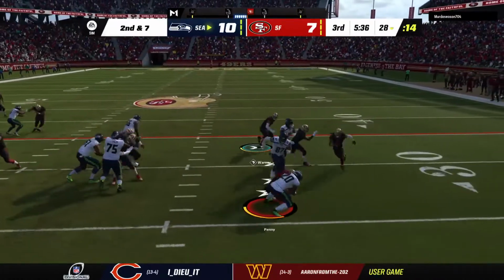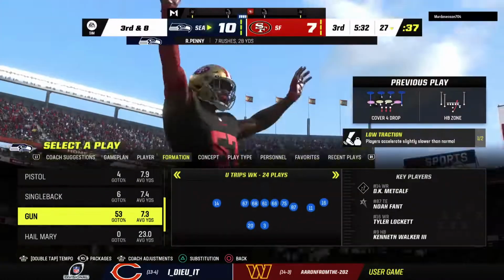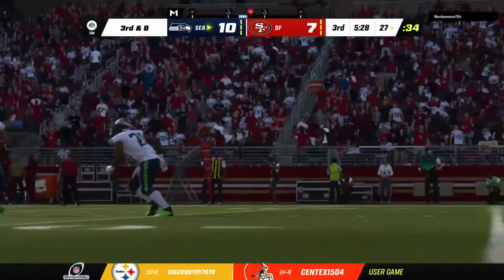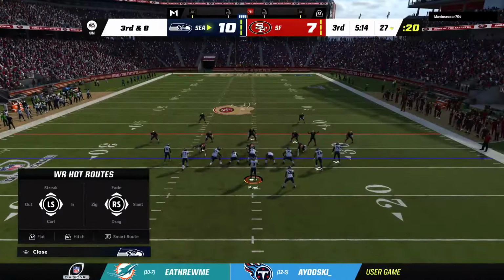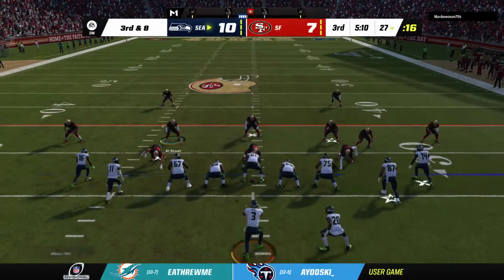Again, it's Penny. And he is met in his tracks behind the line of scrimmage. Now they're staring at a 3rd and 8. That last play went backwards a yard. I'm getting a sense that the momentum of this game is changing since the break. Nice play there, and this D is fired up.